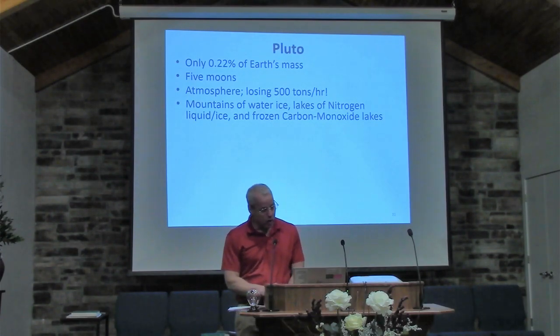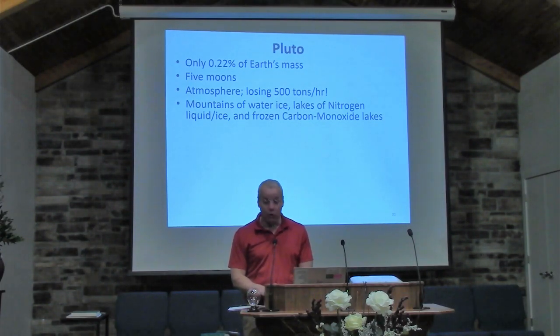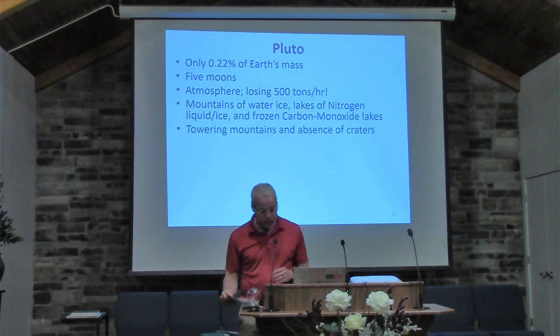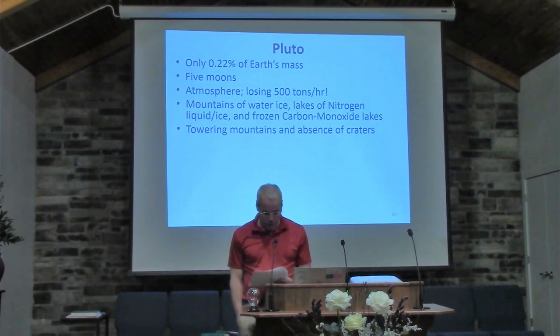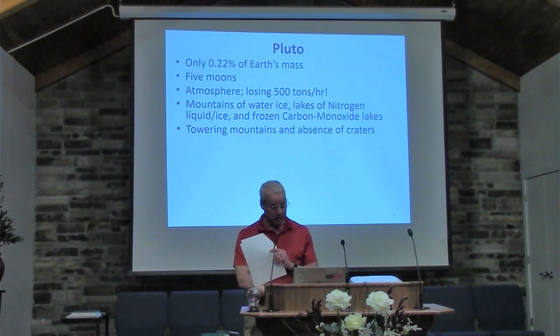It has mountains of water ice, lakes of nitrogen liquid ice, and frozen carbon monoxide lakes. It has towering mountains and an absence of craters. One of the scientists, Jeff Moore from the New Horizons team, said, and I quote, "This is one of the youngest surfaces we've ever seen in the solar system." Another scientist said, "It's surprisingly young." I think they'd be really surprised at how young it is.